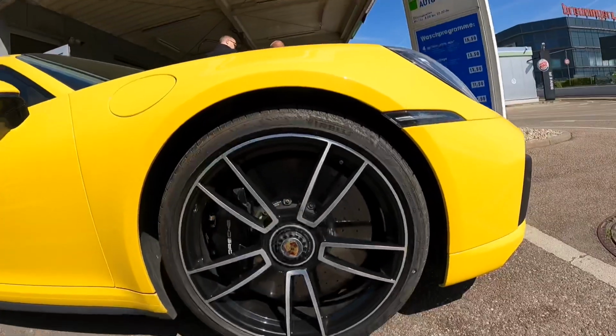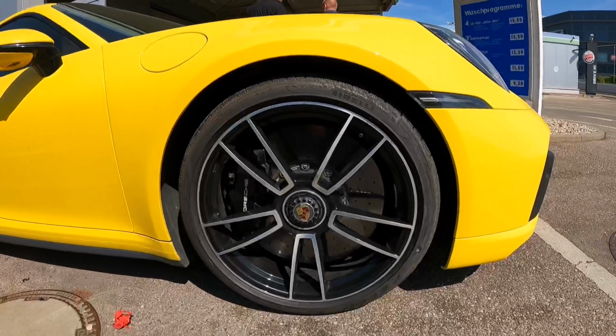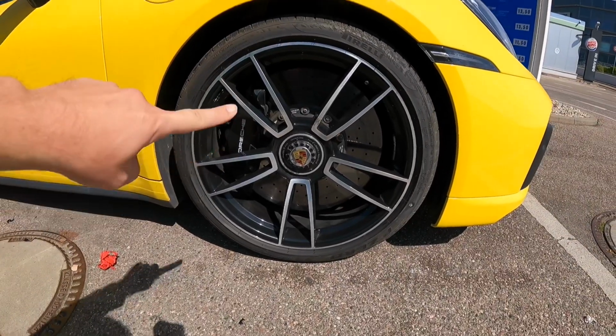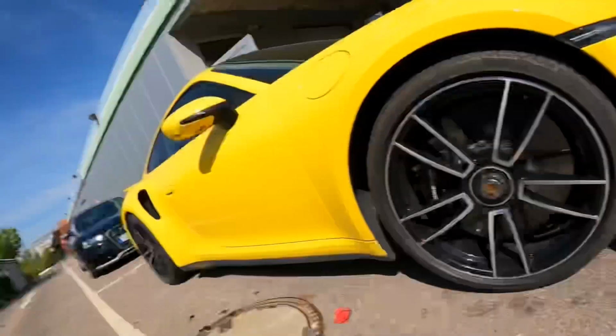which is an option. I don't know if it's a no-cost option, or I think it's even a cost thing, because normally if you option the carbon ceramic brakes, which on the Turbo S, as far as I know, are standard, so you don't get the steels there. But they normally come with yellow calipers, matching very nicely the yellow of this car, I would say. But for some reason they optioned these calipers in black.